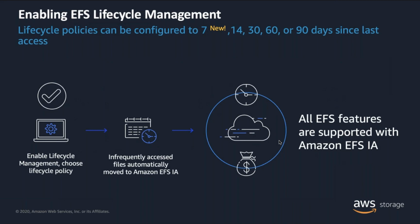So let's talk a little bit now about how EFS IA works at a high level. First, you create a file system. An EFS file system transparently serves data from both storage classes, providing a common file system namespace. So you don't have to worry about which of your files are in EFS Standard or which of them are in EFS IA. Next, you enable EFS lifecycle management for your file system. With EFS lifecycle management, files that are not accessed for a lifecycle period, either 7, 14, 30, 60, or even 90 days, will be automatically moved to a different storage class, and that's the infrequent access storage class. So when having both of these capabilities under a single namespace, both EFS IA and EFS Standard, you're really eliminating the need to manually manage the data and the movement of your data to optimize cost.